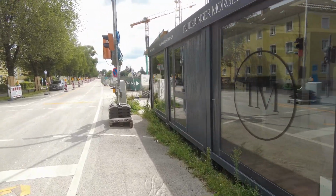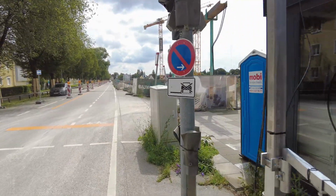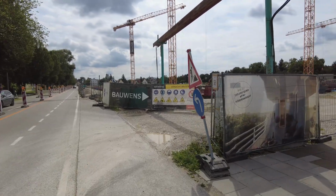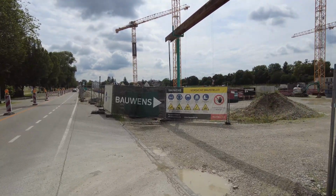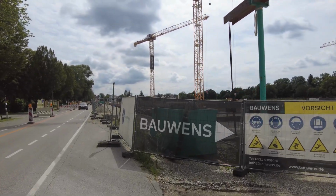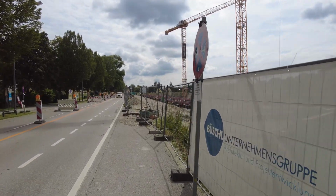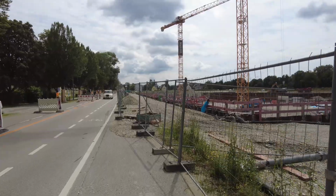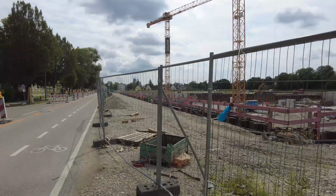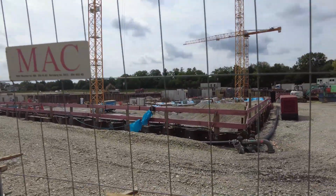And now let's go a little further towards the east and check out what is already to be seen from this construction site. And this area, as mentioned, was pretty big, including the cornfield. You see the houses back there in the background? It goes all the way to back there. So that's about 100 meters deep and about 400 meters in length. So we're talking about 40,000 square meters, which is pretty big.